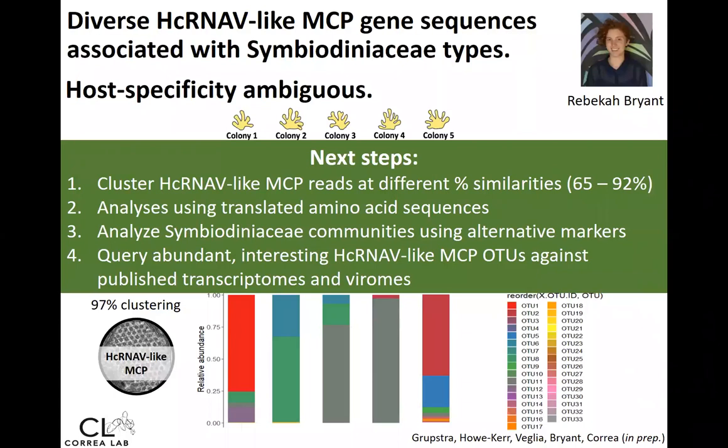We can also translate them to amino acid sequences and work with those. We definitely need to look at the symbiotic communities using finer scale resolution markers. And Todd, I'd love to talk with you about that if you have time.